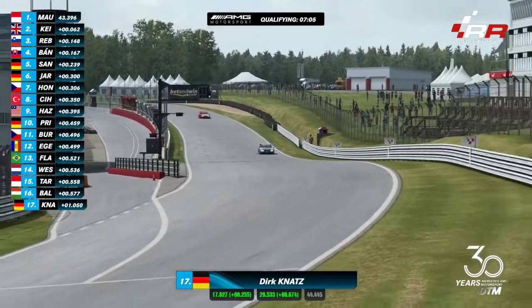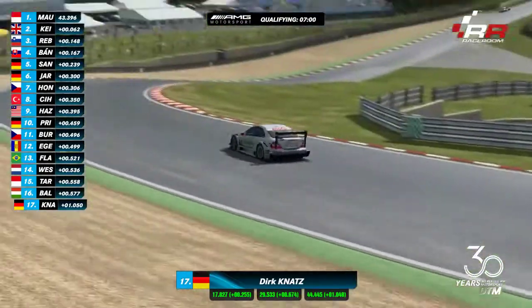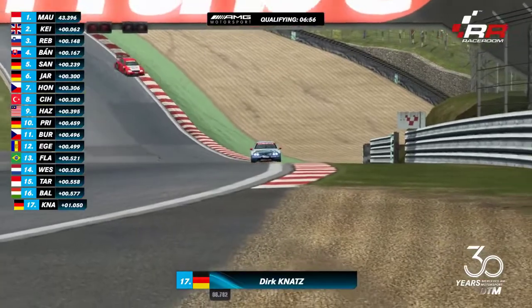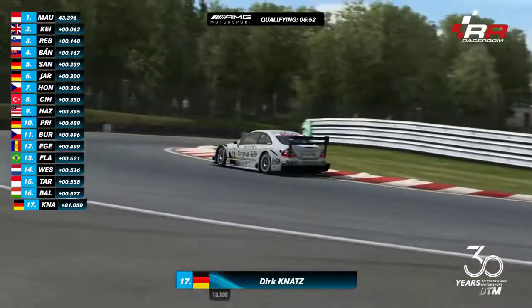Here we have Dirk Knutz, one of the new drivers, and he's the oldest driver in the competition. He's already in his 50s, so that shows even if you're not one of these young guns like Heinemann, I think he's 20 years old, for example, you can still qualify for the races.